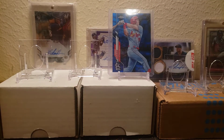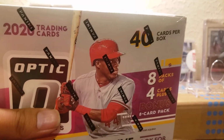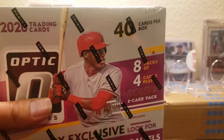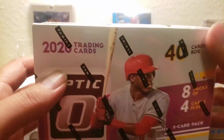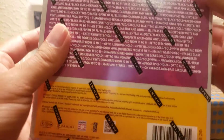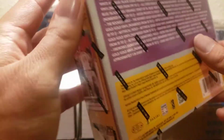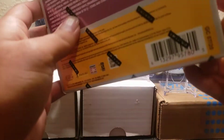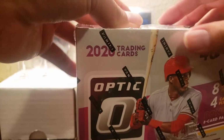Today we've got a nice Optic here. So we got 8 regular packs and then a 4 card bonus. Plus a bonus 8 card, sorry. So 9 packs, but you get a lot less cards. This is sort of like the equivalent to a Chrome in Topps. As you can see from here, a little busted up here, but hopefully everything's okay. And this was the only one at Walmart, so let's get into it. Let's see if we can pull something nice.